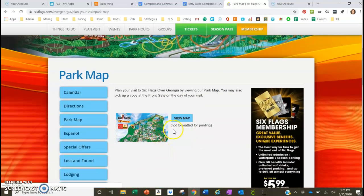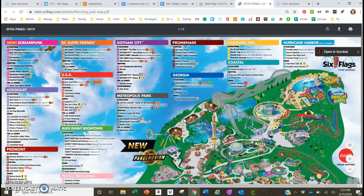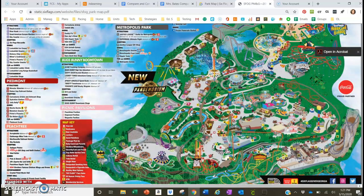So then you can see what the map looks like and kind of analyze it. And I do want you guys to keep in mind, at the end of this unit, you'll be creating your own. Oh my gosh, that looks so cool. You'll be creating your own amusement park.